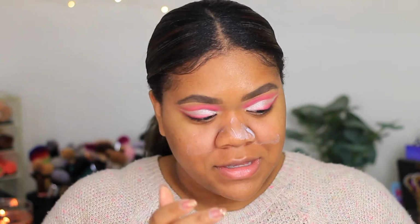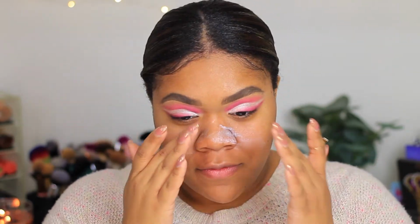I really liked this the first time that I used it because it was giving me exactly what I needed, but it felt like a moisturizer rather than some thick crap that I was putting on my face and that wasn't blending. I used to love that Urban Decay optical illusion, and I don't know, maybe it's just that mine's old. Maybe that's what it is. It is, I'm gonna be honest.